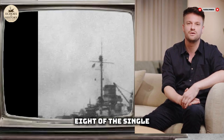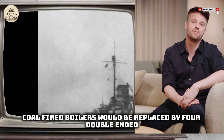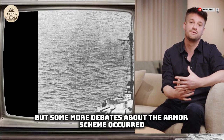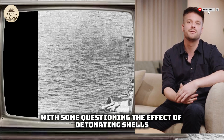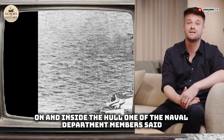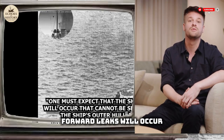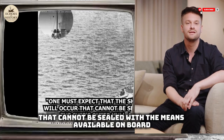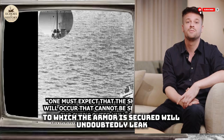I know what I said earlier, but some more debates about the armor scheme occurred, with some questioning the effect of detonating shells on and inside the hull. One of the Naval Department members said, "One must expect that the ship will fill with water forward. Leaks will occur that cannot be sealed with the means available on board. The ship's outer hull to which the armor is secured will undoubtedly leak, and the bulkheads ahead of the citadel will certainly fail. It could not be kept drained with the means available on board."